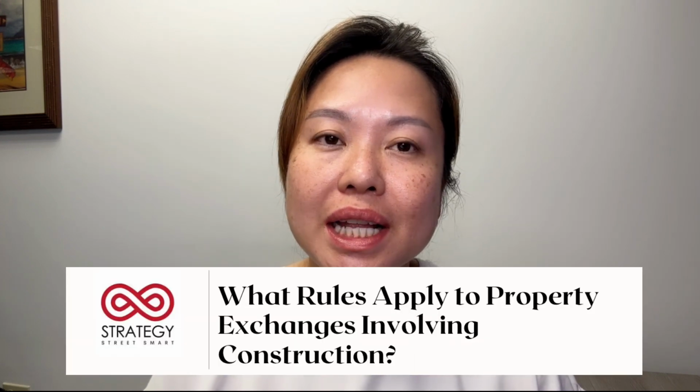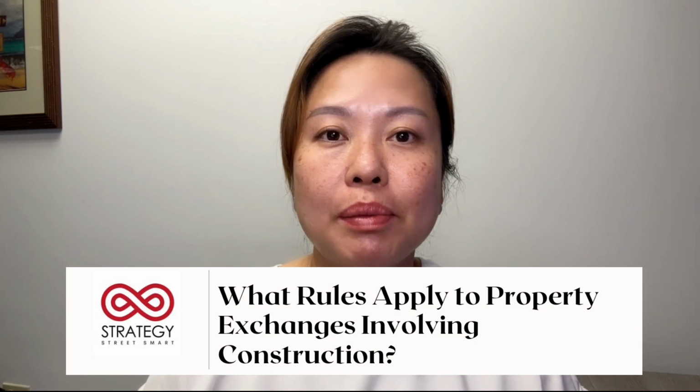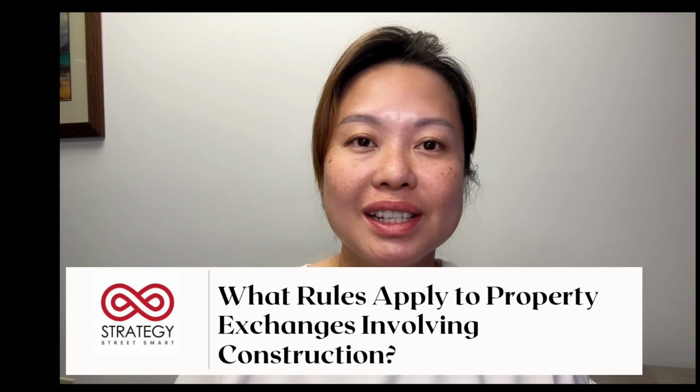A lot of you, our fellow real estate investors, are into building equity and adding value to your properties. So you are usually dealing with exchanges in a property that involves some kind of repairs or construction. So the question today is, what rules apply to property exchanges involving construction?